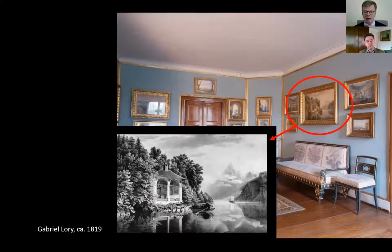Another thing above the sofa is a view from Switzerland, from Lake Lucerne, from the heart of Switzerland, where Switzerland, well, was founded somehow. And that's the chapel of Wilhelm Tell, which is part of the mythical stories of the development of Switzerland. So it's just here because, and that's very important now, the Crown Prince finally in 1828 got permission from his father to do a travel to Italy.